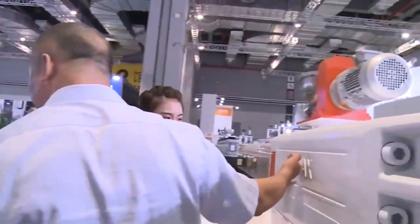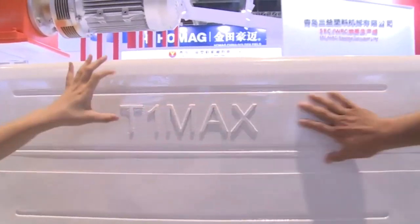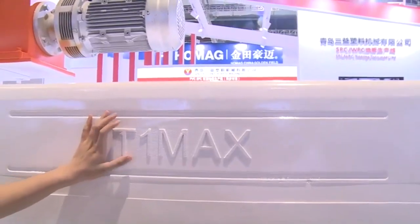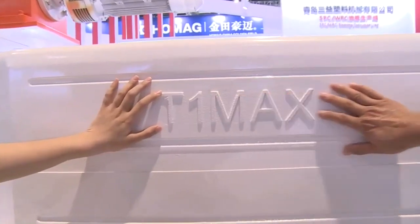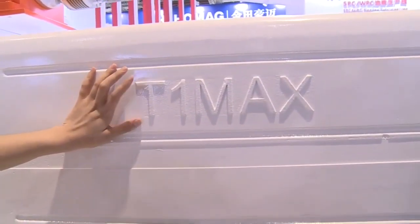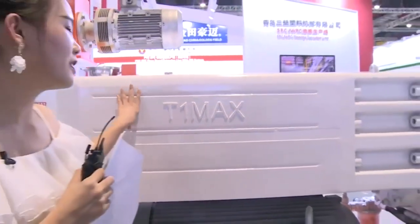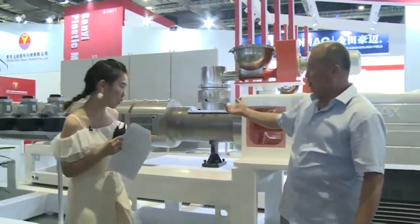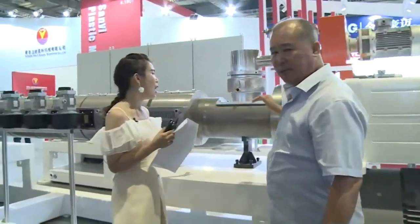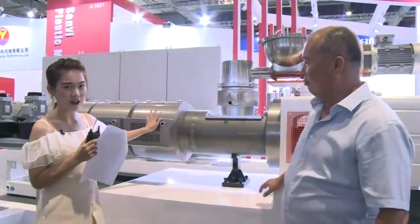This gearbox was imported from Germany. From Germany. It is a German brand product, and the company has a history of more than 200 years. This one, as we mentioned to our audience, is the second product. We developed this design all by ourselves.